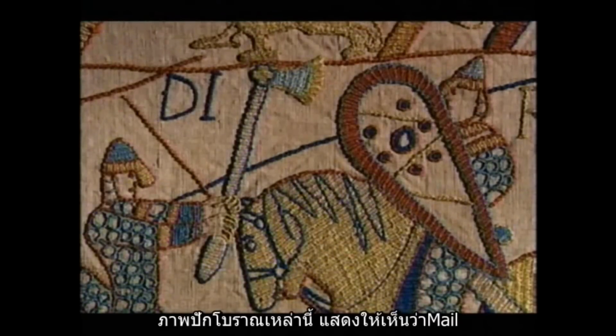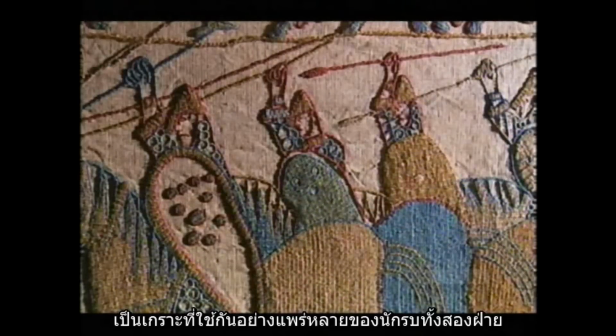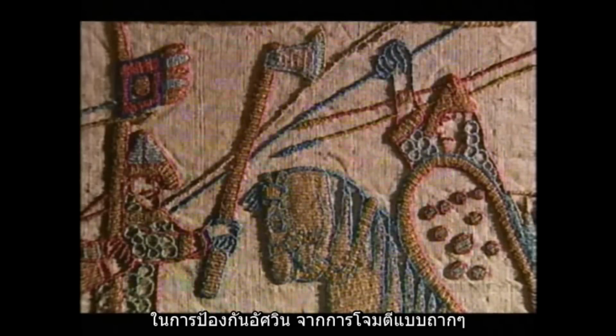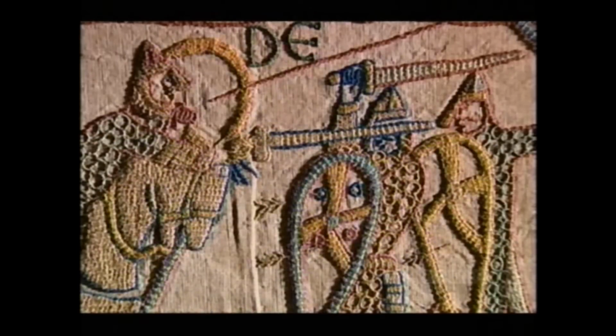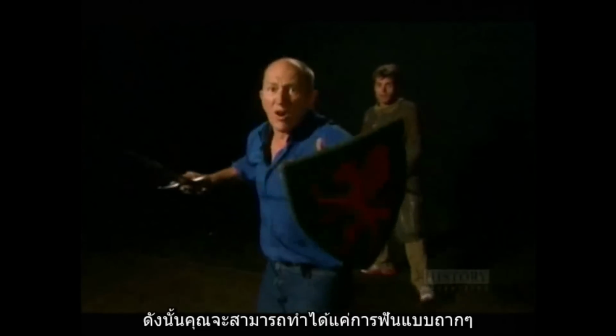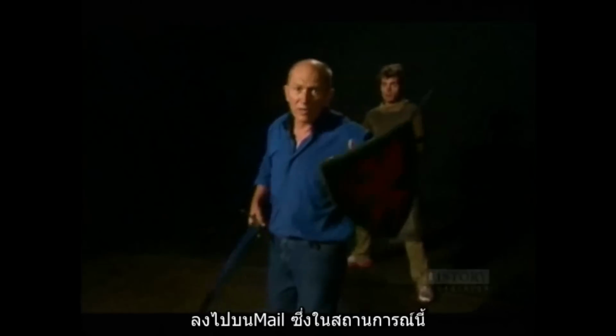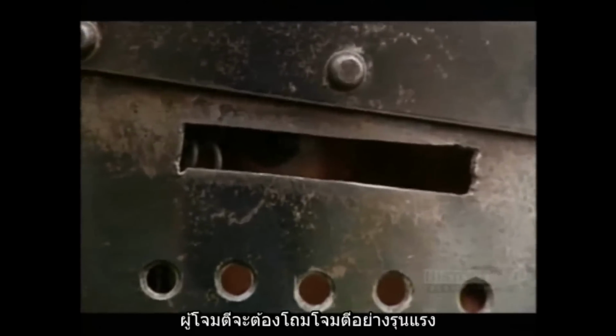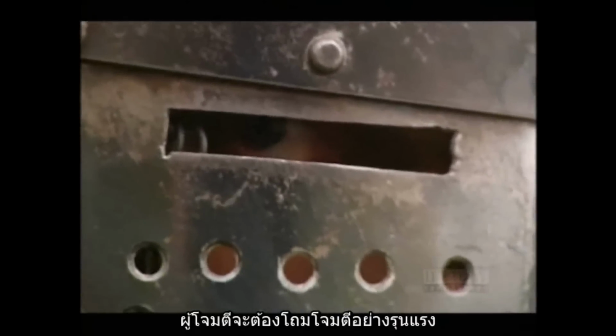The Bayeux tapestry shows mail as the universal armour for warriors on both sides. Mail was particularly effective at protecting the knight against glancing blows. In a battlefield situation, the man you're fighting is going to be a moving target, so he's moving away as you strike him. So you're only managing to get a glancing blow off the mail, and in those circumstances, the mail is perfectly adequate protection. In order to defeat mail, the attacker had to deliver an extremely heavy blow.